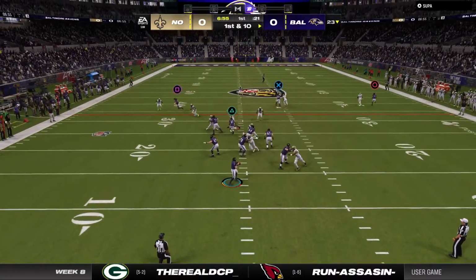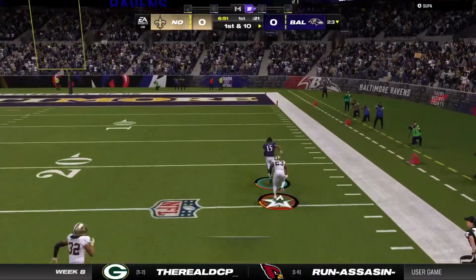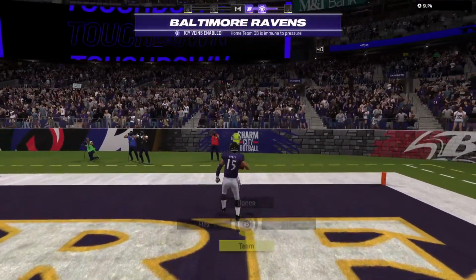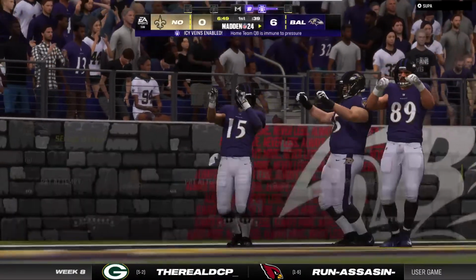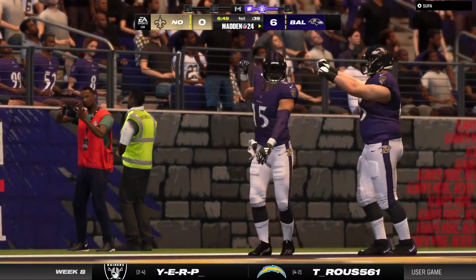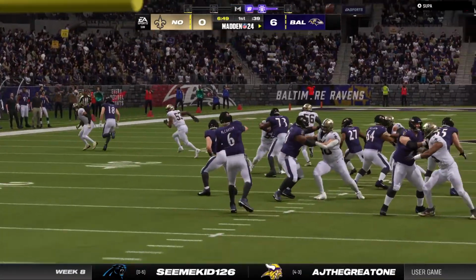They go play action here on first down. Oh, he's going to air it out right away. It's caught inside the 25, and all the way in for a Ravens touchdown. Jalen Hyatt, his 4th touchdown on the year. And the Ravens put the night's first points on the board as they take the early lead.